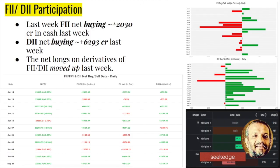Institutional participation turned out to be positive this week, with FIIs buying some, so 2,000 crores of buying, and DIIs continuing to buy, 6,300 crores of buying. So overall net buying from the FIIs and the institutional side was very positive last week. But overall FIIs are still mostly in selling mode. If you consider the last 3 or 4 months, at least for the last 2 years, more selling was happening, and this year especially it was heavy selling from the FIIs. So that way it's not positive, but looking at a week of green from both institutions is a good thing.